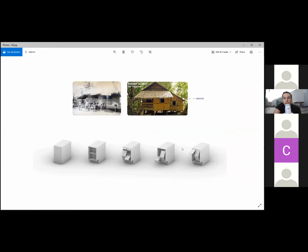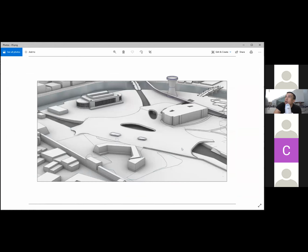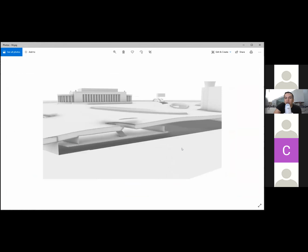Okay. Minus the proposal for the typology, what do you think is the overall concept?